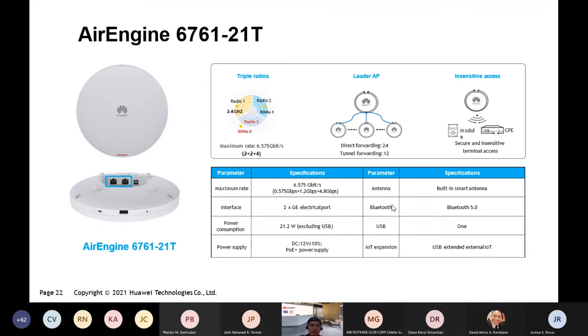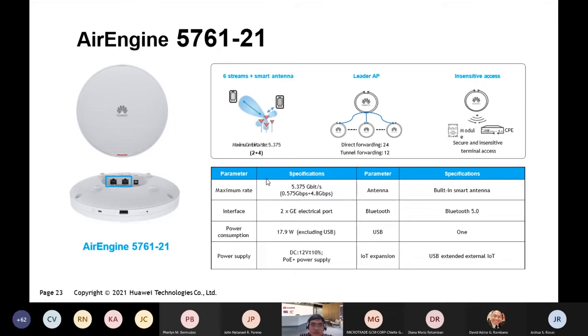As you can see here, for the IoT expansion, you also have the USB intended for external IoT. And for the maximum rate that this first one, the 6761-21T, can offer, it is up to 6.57 gigabits per second. So next one, actually they're all the same, these three models. It also has 6 streams as smart antenna and 2 by 4.